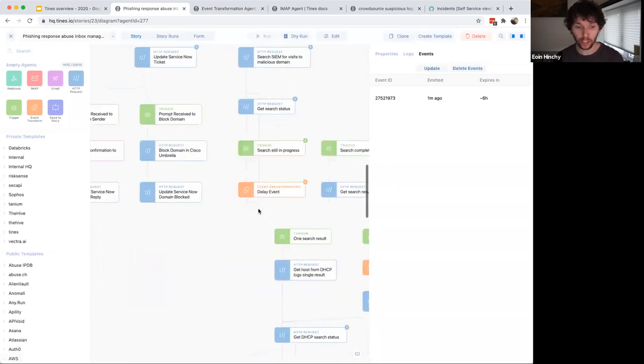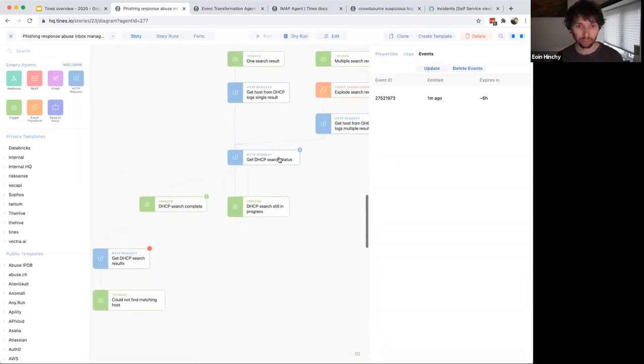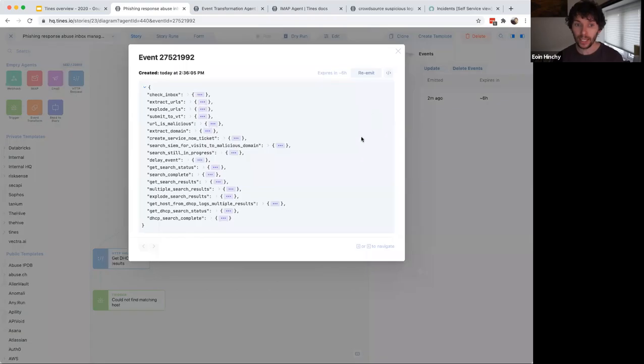However, if we go further down this story to, let's say, DHCP search results complete and view that event, we'll see that really quickly, Tines has collected a bunch of really valuable information from the variable agents and made it available to all subsequent agents in the story. What that means is the more agents you add, the more context you're collecting.